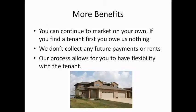And our process allows for you to have the flexibility with the tenant. If you've got some arrangements that you want to make with your tenant, that's fine. That's no problem with us, and it's up to you.